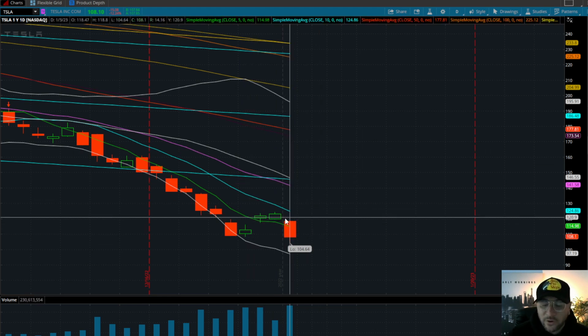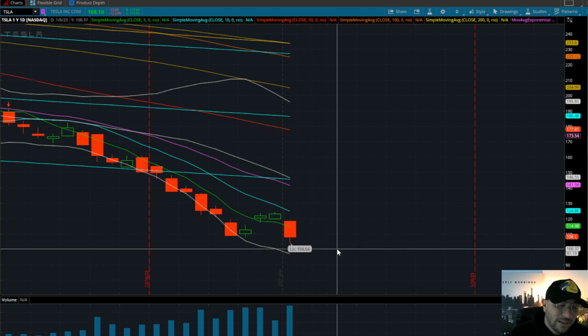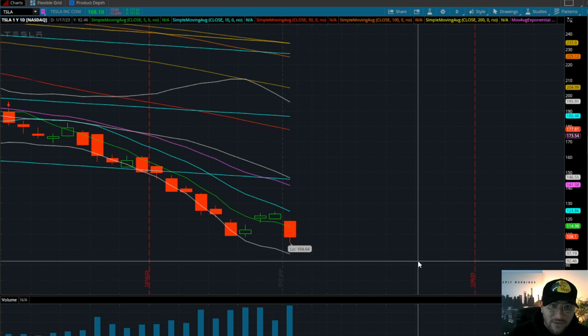So if we're looking for any type of continued downward pressure, our next demand zone is going to be this lower Bollinger Band here, sitting at around $97. Now, just because we have that demand zone down there doesn't mean we're just going to go all the way down there in 1 day or 1 week. We could see a little bit of a dead cat bounce in between now and then.